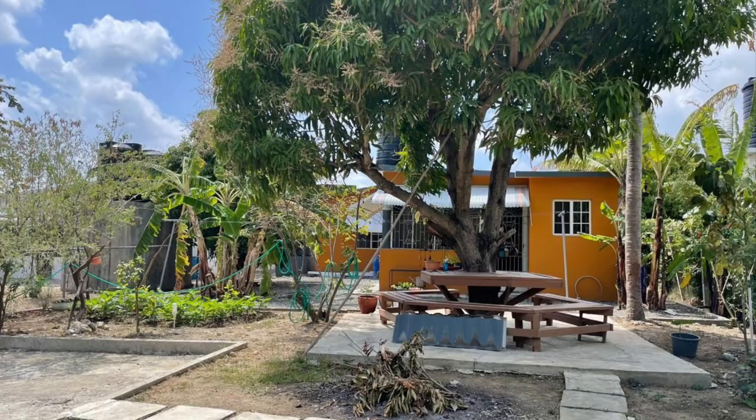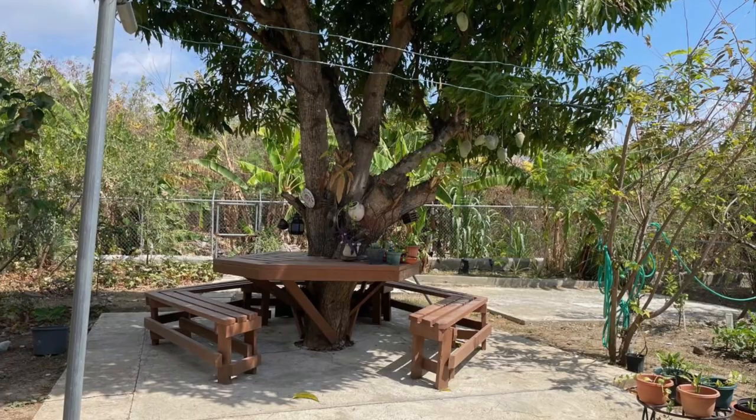The cost for this property here in Yallahs St. Thomas is 20 million Jamaican dollars or 130,000 US dollars.